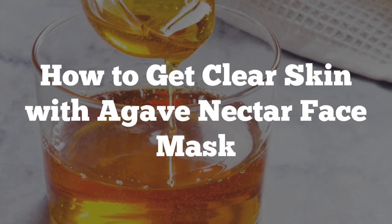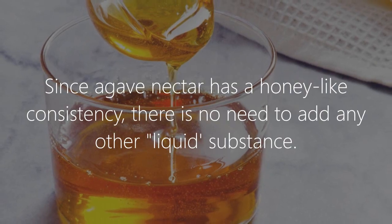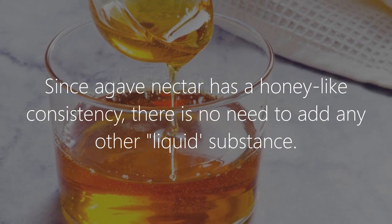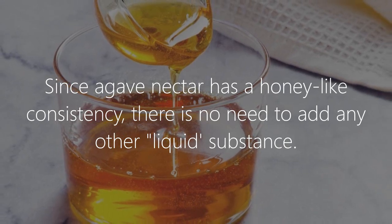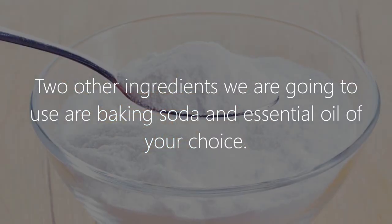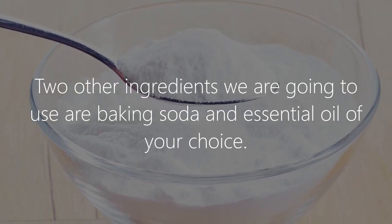How to get clear skin with Agave Nectar Face Mask. Since agave nectar has a honey-like consistency, there is no need to add any other liquid substance. Two other ingredients we are going to use are baking soda and essential oil of your choice.